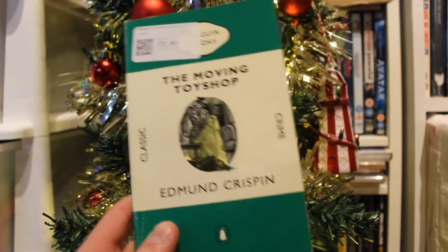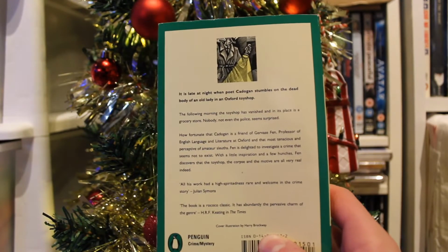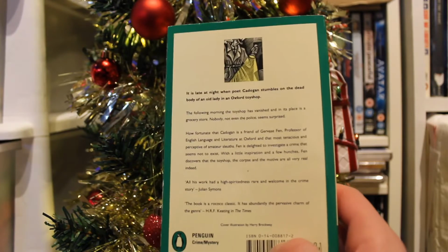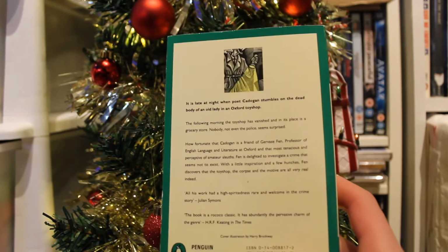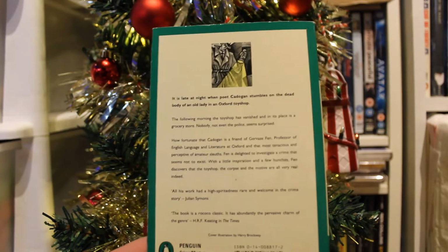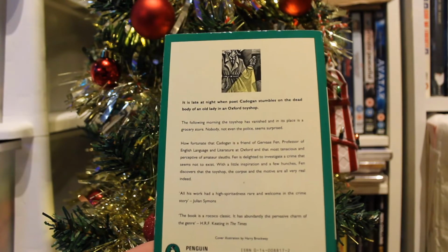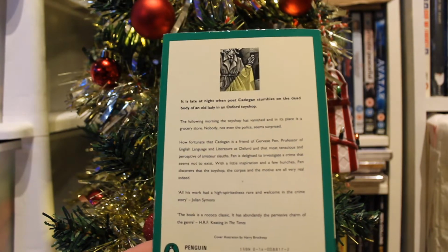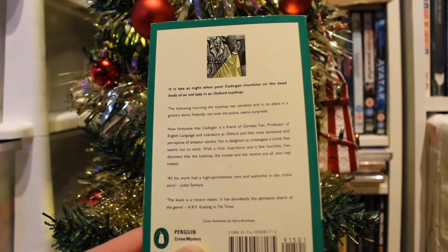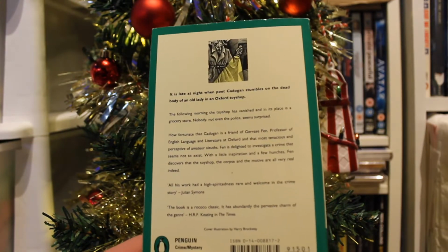So, let's read what this book's about. It is late at night when poet Cardigan stumbles on the dead body of an old lady in an Oxford toy shop. The following morning, the toy shop has vanished, and in its place is a grocery store. Nobody, not even the police, seems surprised. How fortunate that Cardigan is a friend of Jarvis Fenn, Professor of English Language and Literature at Oxford, and that most tenacious and perceptive of amateur sleuths. Fenn is delighted to investigate a crime that seems not to exist. With a little inspiration and a few hunches, Fenn discovers that the toy shop, the corpse and the motive are all very real indeed.